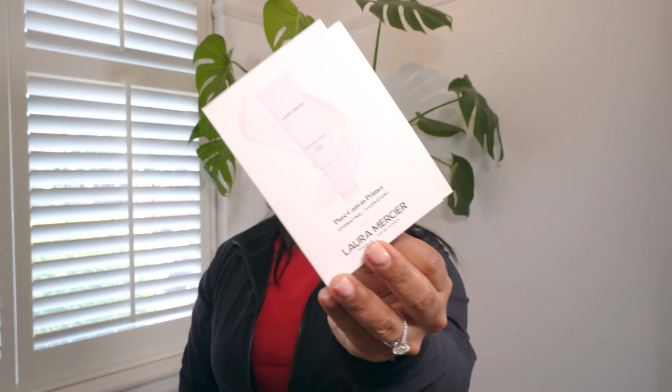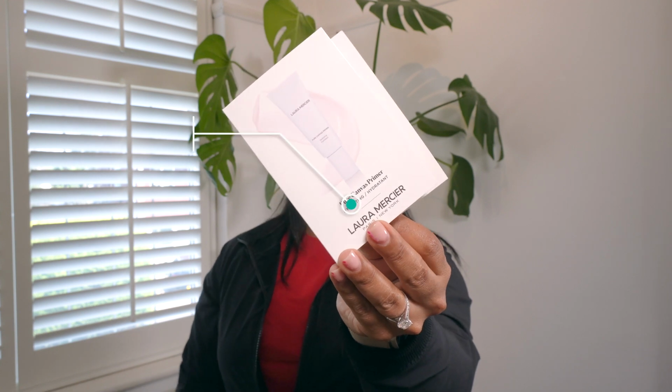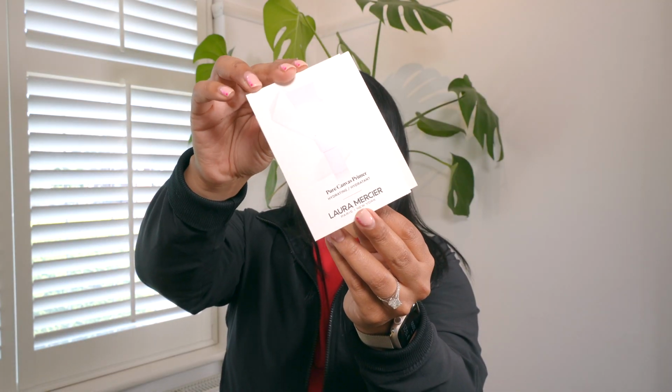So the next product is another sample product, and this is from Laura Mercier. This here is the Laura Mercier Pure Canvas Primer Hydrating Deluxe. And this is a 10 milliliter product. So within this 10 milliliters, when you do the math per milliliter, it is about £7 of value for this. So this is a hydrating primer, so another prep for your skin to have glowy skin. And honestly, it'll probably help your makeup last in this summer heat.